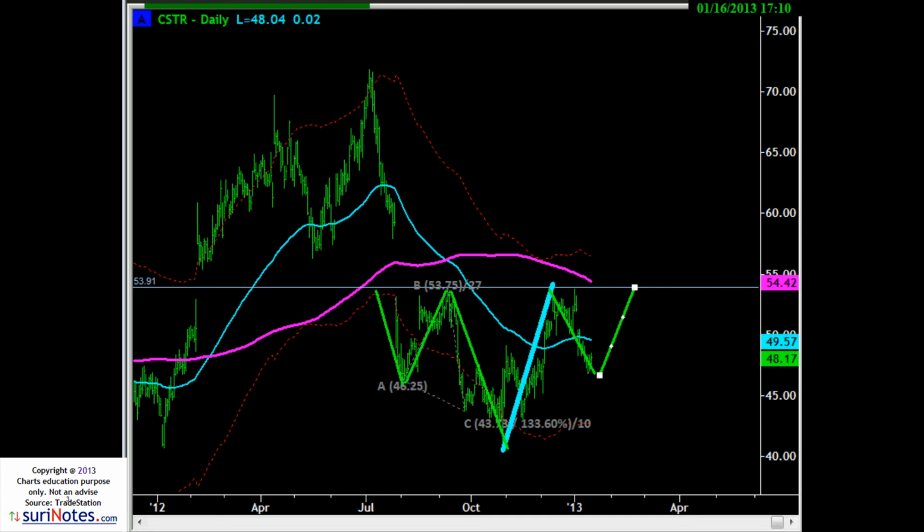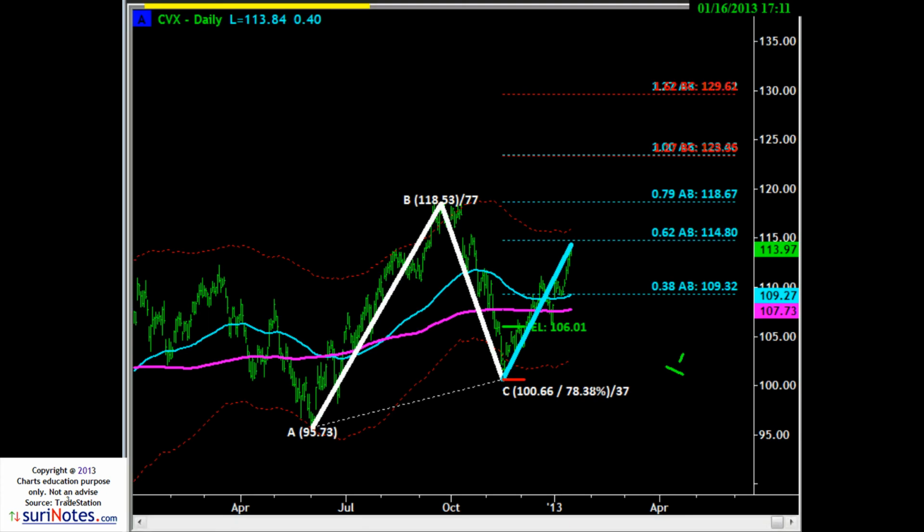The next is Chevron. ABC bullish pattern, and it's trading comfortably above the 200 period moving average, and the entry trigger was at 106. The first targets I would expect it to reach are between 114 and $118, and it almost reached its first target, which is 114 now. So I guess if oil moves up, I believe this is also going to move up to at least the next target, which is about $118.